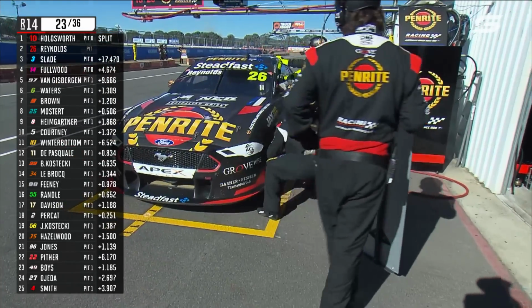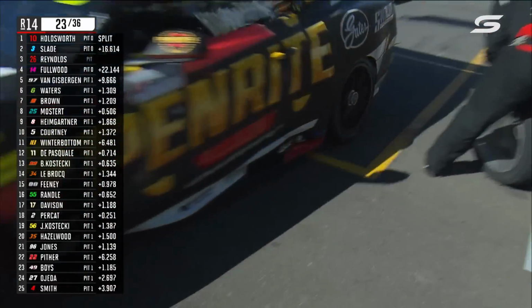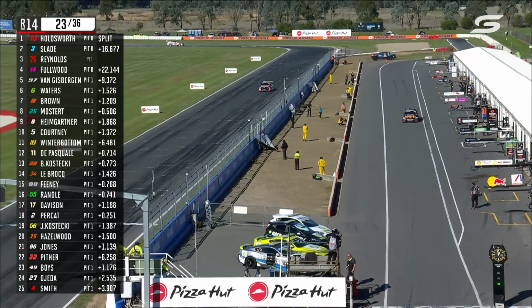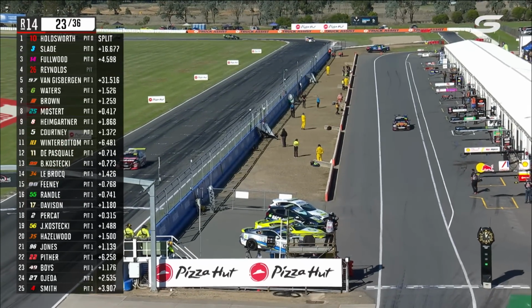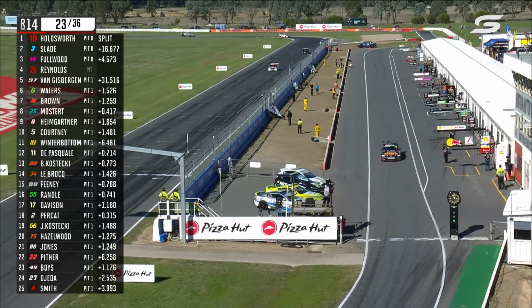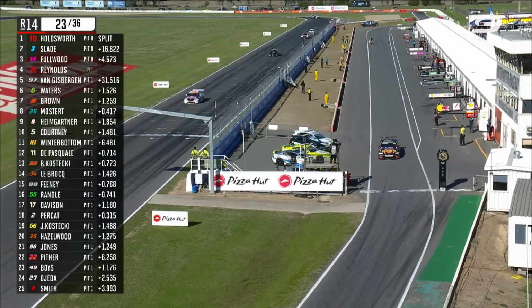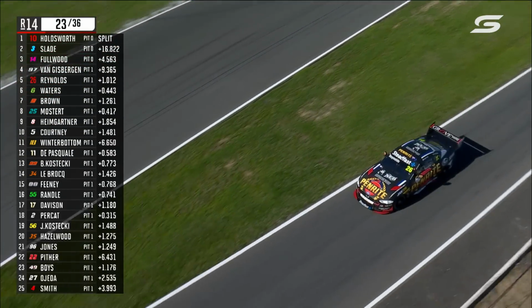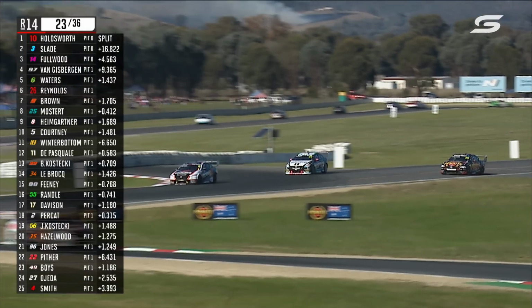So left-hand side tyres, loaded tyres for David Reynolds. I'm seeing more working side today than yesterday. Yep. I feel as though there were more rears done. I need to go back and check the data. There's the leaders. So there's Van Gisbergen driving by. There's Cam Waters driving by. There's Will Brown driving by. And there's Mostert driving by.